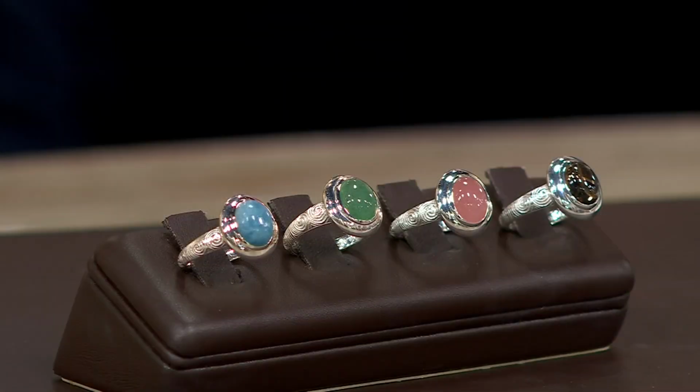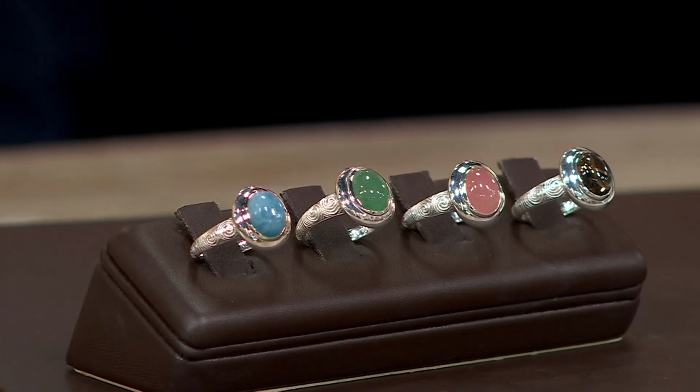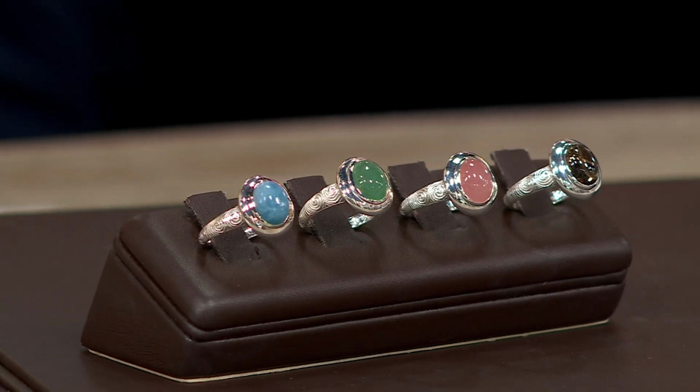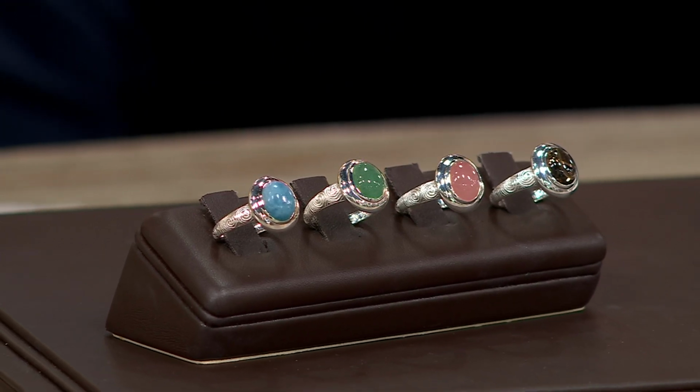So make sure if that is your size, it's actually my size. Maybe I need this. There you go. I love the smoky quartz. There are the 3 smoky quartz remaining. There are now 3 because Rachel's taking 1. But we have the smoky quartz, the pink quartz, the green quartz, and the blue quartz, sizes 5 through 11, except for smoky, which only has size 7 now.